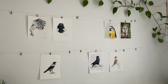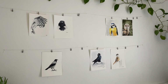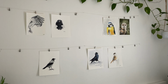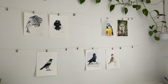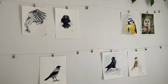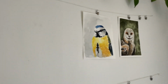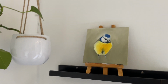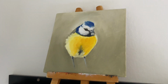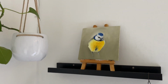And yeah, when I started painting and I started just hanging everything I made on this wall, it was so satisfying. It's satisfying seeing something you've made just manifested in reality, I guess, as a reminder that you're making progress and you're creating things. So yeah, this makes me happy. Here's a little blue tit that I made in oils that I was actually quite happy with, so I decided to let it live there.